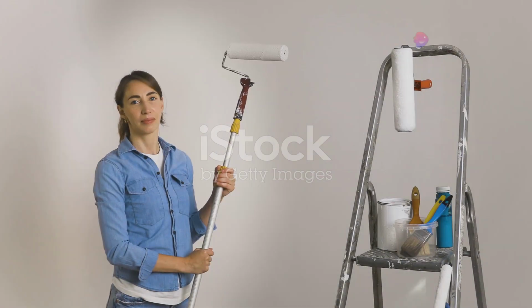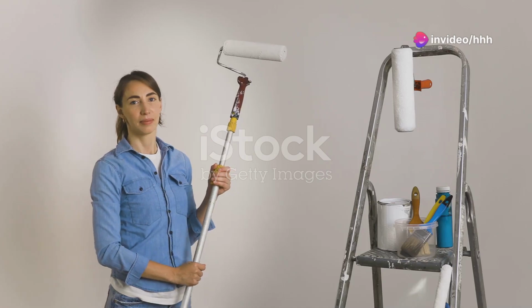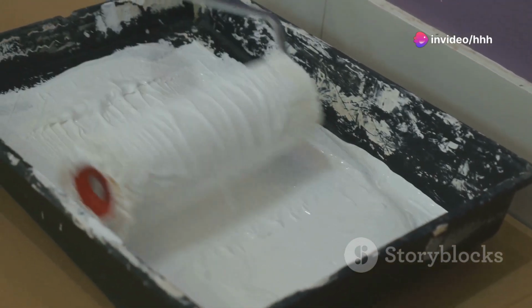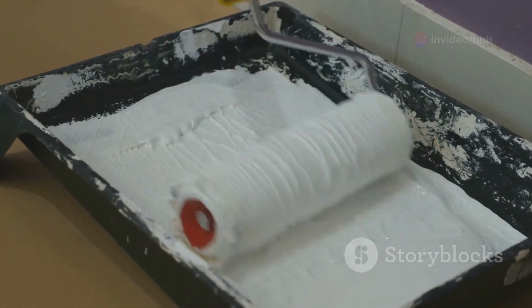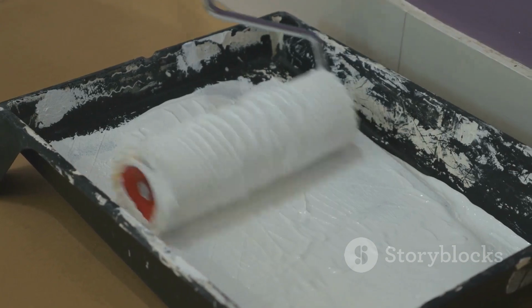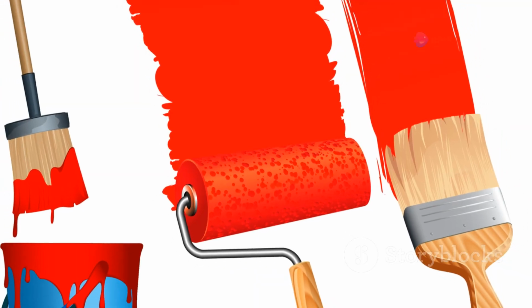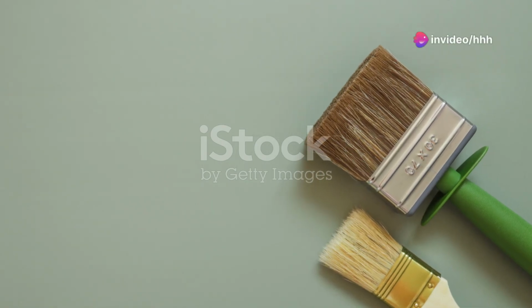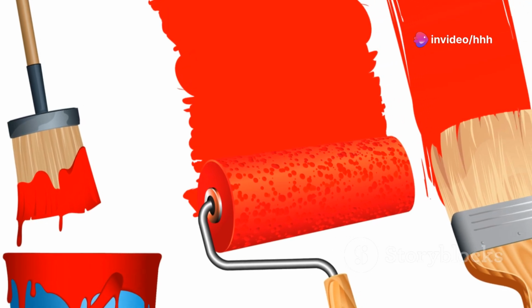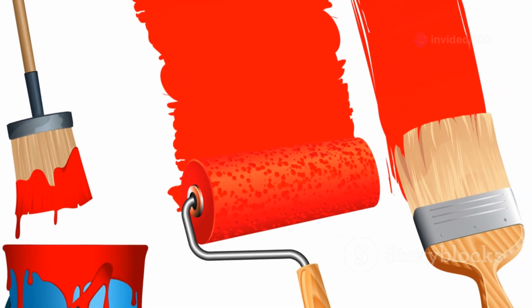Having the right tools is essential for achieving a professional-looking paint job. While it may seem tempting to skimp on quality, investing in good brushes and rollers will make the process smoother and yield better results. Choose brushes with angled bristles for cutting in around trim and corners, and flat-headed brushes for applying paint to larger areas.